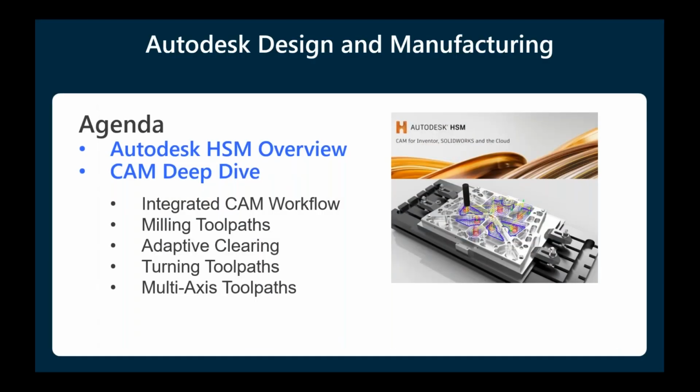Okay, so that's been our overview. I know I went through the beginning. I apologize for doing a lot of talking and not showing you the slides, but hopefully my going back gave you a better idea, an overview of what those toolpaths look like, what the solutions are inside of HSM, which is our integrated CAM solution for Inventor and SolidWorks. And we have it in Fusion 360, which is our single cloud solution.